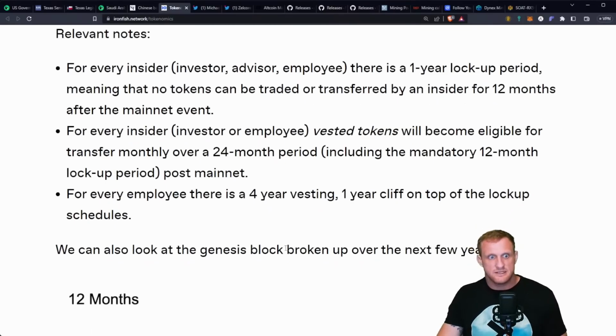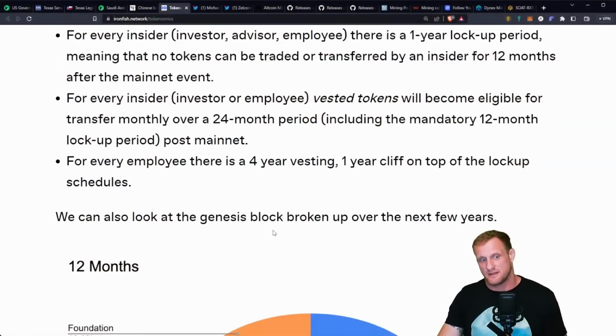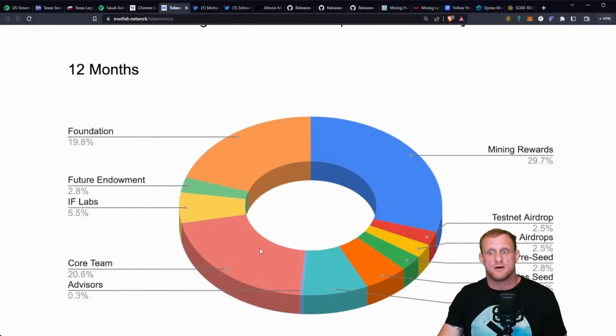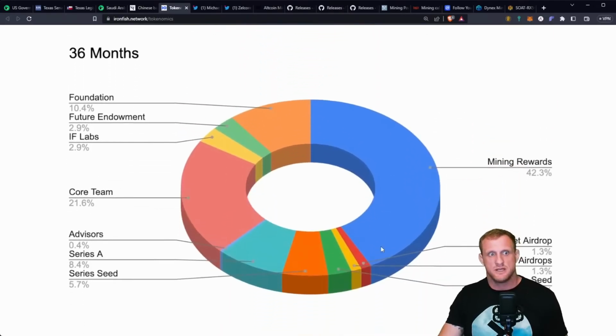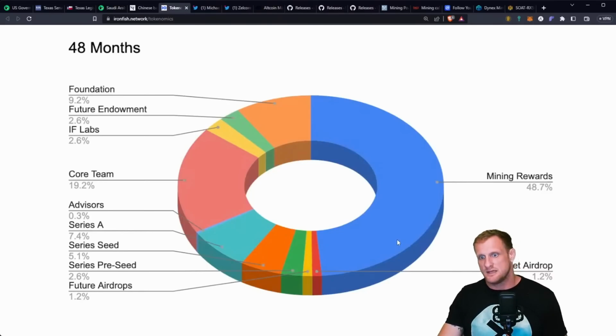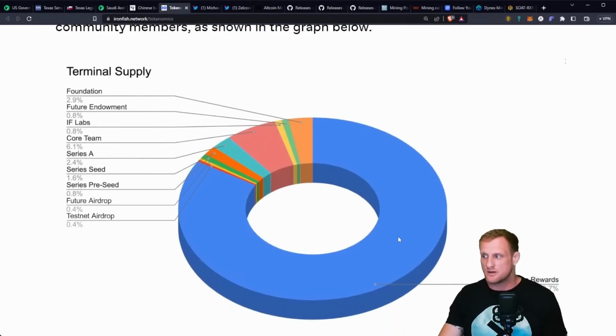So for the employees, the people that are working for them are going to have the longest lockup of 5 years, but whatever. Now it does show how after a year, mining rewards will be 29% of the distribution. You're still way outweighed by everything else. They try to show after 2 years it'll go up a little bit more, 36 months, a little bit more. I think even at 4 years, mining rewards aren't even 50% of what was allocated in the Genesis block. And in terminal supply, 83% will go to mining rewards.